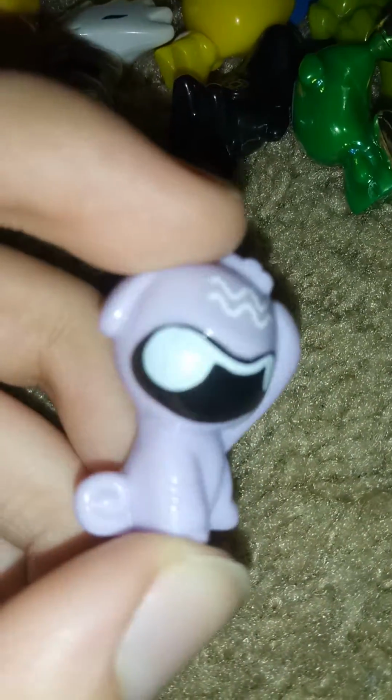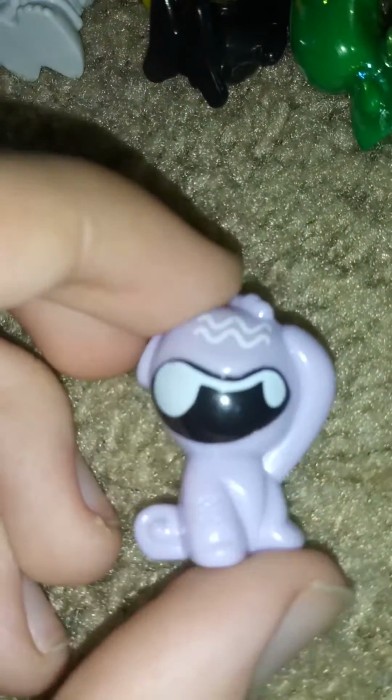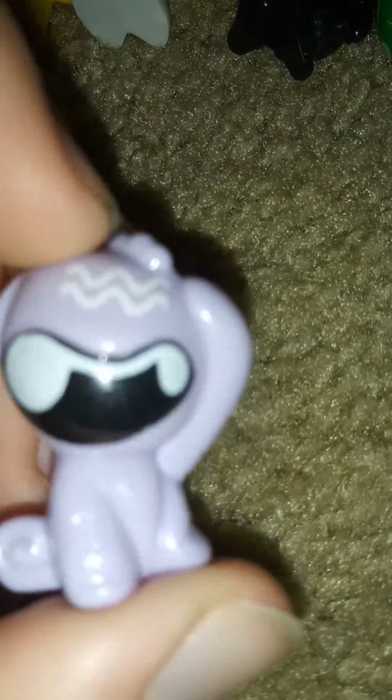This guy, I can only describe him as a monkey without any eyes that's really happy. And he is number 13. Looks like a monkey to me. Can't really describe how this guy is or what he looks like. But he is number 30. Yep.